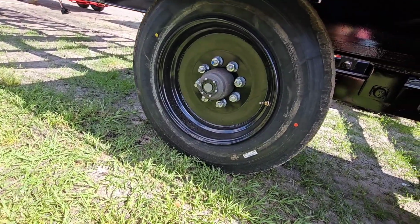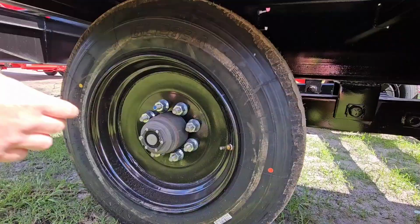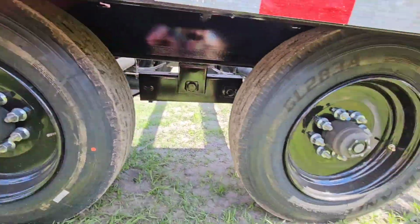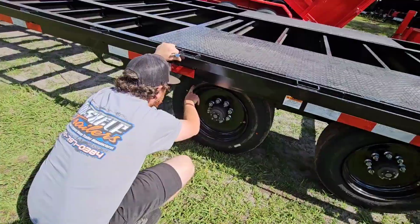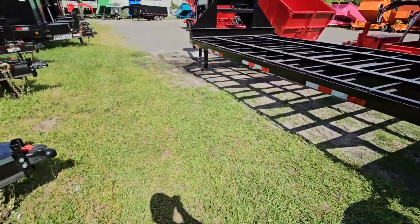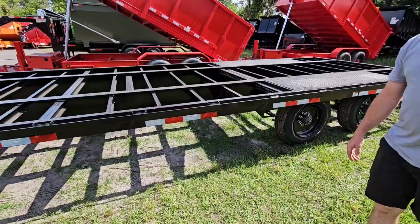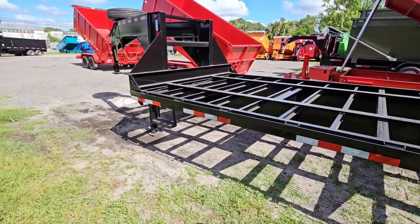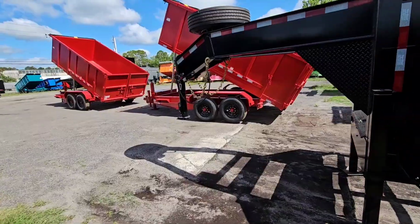Yeah. I'm trying to find how big the ply is on this one. Where is it? 16 ply right here. 16 ply. 125 psi. Dang, that's a lot of psi. How much do the 14s run? 100, right? 110. 110? Dang, that's a big difference, because I'm running 80 right now in the 10 ply.